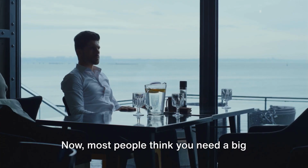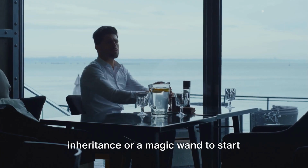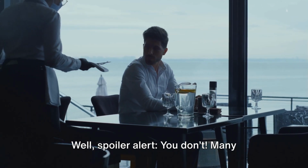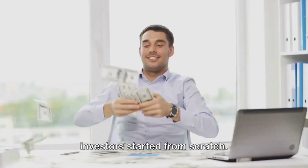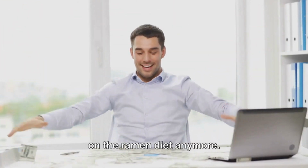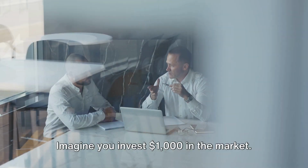Now, most people think you need a big inheritance or a magic wand to start raking in the big bucks with stocks. Well, spoiler alert, you don't. Many investors started from scratch. And today, well, let's just say I'm not on the ramen diet anymore. Let's start with the basics.